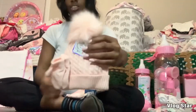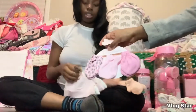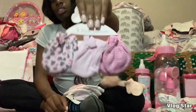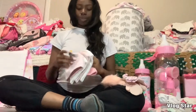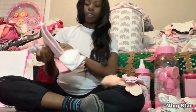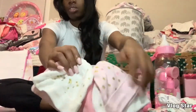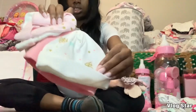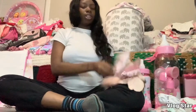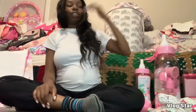What else we got? We got a hat set with some mittens right here. We got some more little mittens, a little 3-piece mitten set. Also got a couple hats, like 5 of them. They all say something different, with a different type of design on it. A regular pink one. That's a lot of stuff, y'all. Trust me. And my assistant is filming right now.